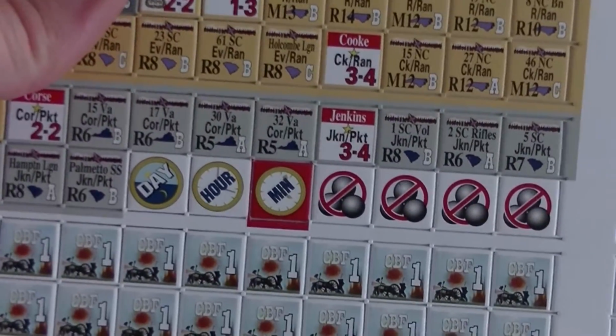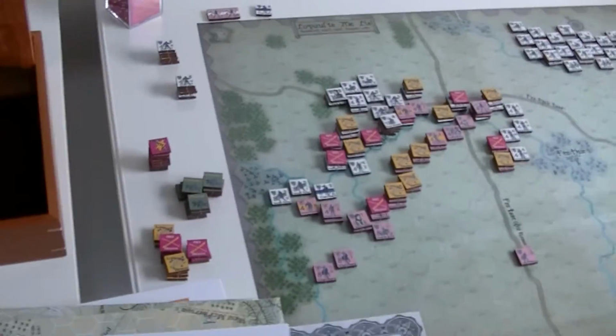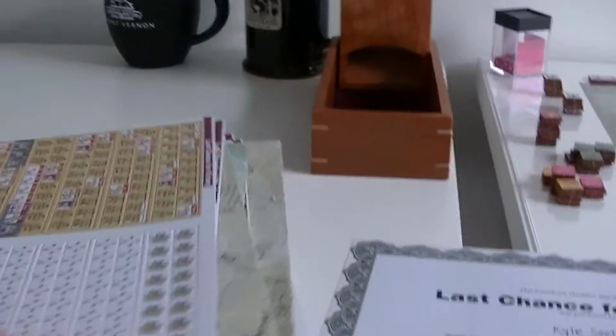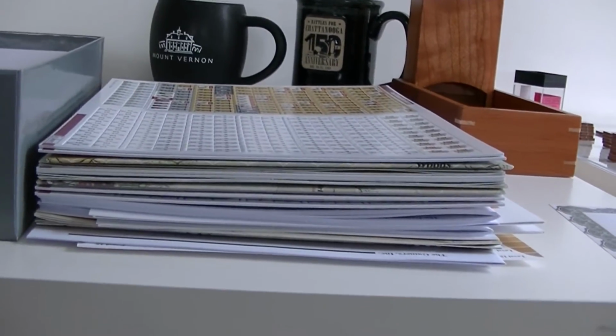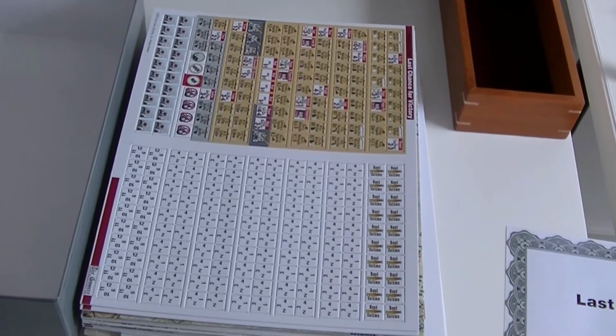Then you got your day, hour, minute counters. And then, oh look, more number markers. So as you can see here, just stacking all this stuff up, that's a lot of stuff. Look how full that box was, and that was a big box. So this is a huge game. It'll take me a while to punch and clip all those counters, but I do really look forward to getting around to that.